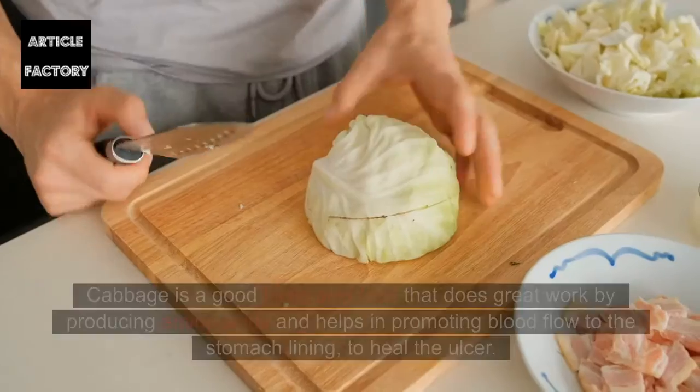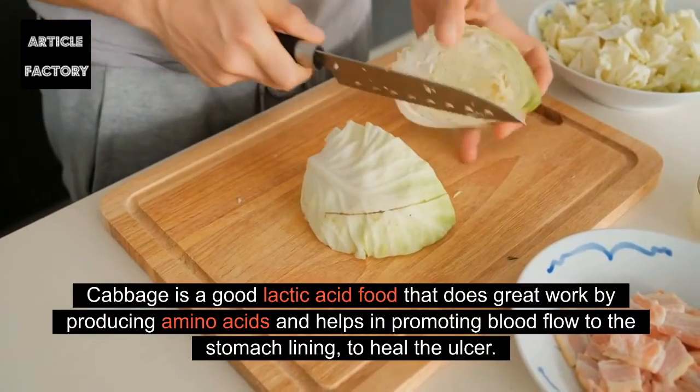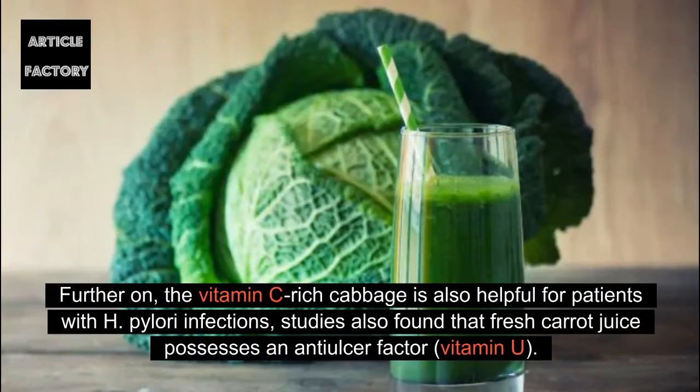Cabbage. Cabbage is a good lactic acid food that does great work by producing amino acids and helps in promoting blood flow to the stomach lining to heal the ulcer. Further on, the vitamin C-rich cabbage is also helpful for patients with H. pylori infections. Studies also found that fresh carrot juice possesses an anti-ulcer factor, vitamin U.